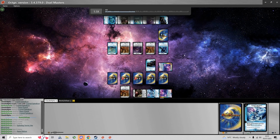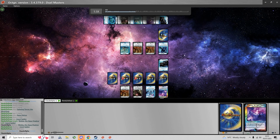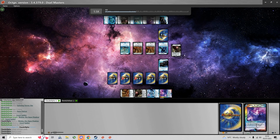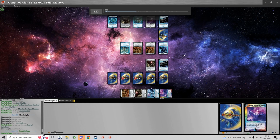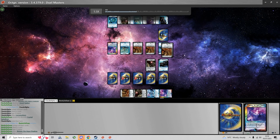Summons another Spinning Terror and an Aqua Hulkus. Trading his Duel Spider again. Now I can play a Locomotiver, sniping another Crystal Spin Slicer. Now I just have to build a board and threaten lethal with 3 creatures.